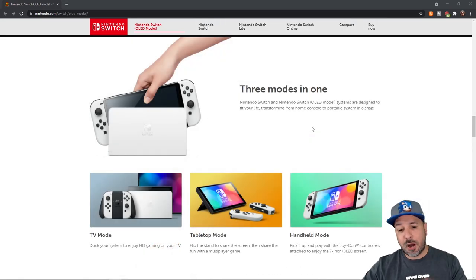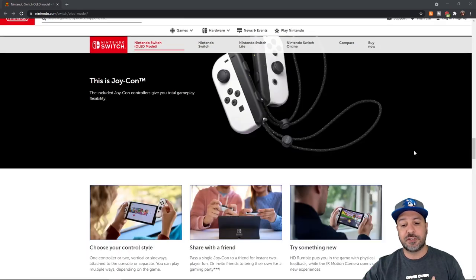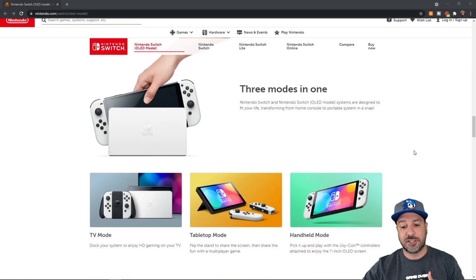So now we get to the bottom of the page concerning the Nintendo Switch OLED model, and they talk about the three modes in one. And this is an important part that I want to take a few seconds to talk about, because we're going to talk about those three modes. By the way, yes, the page does go lower, but after that, it's just marketing stuff. It's basically nothing new about the model itself.